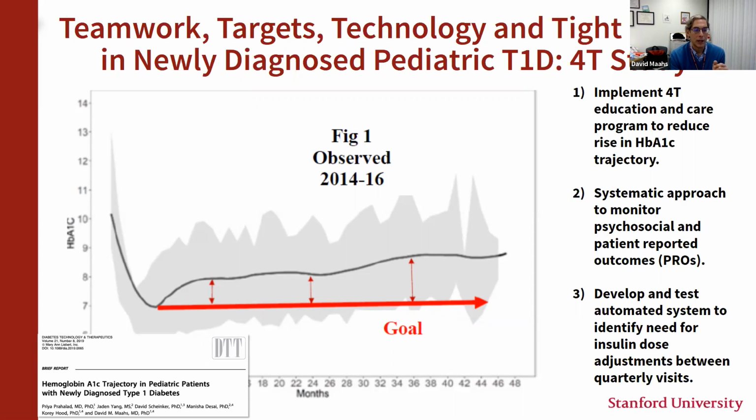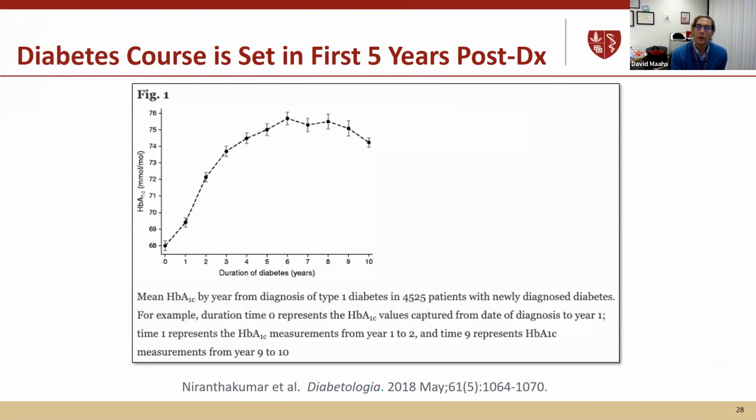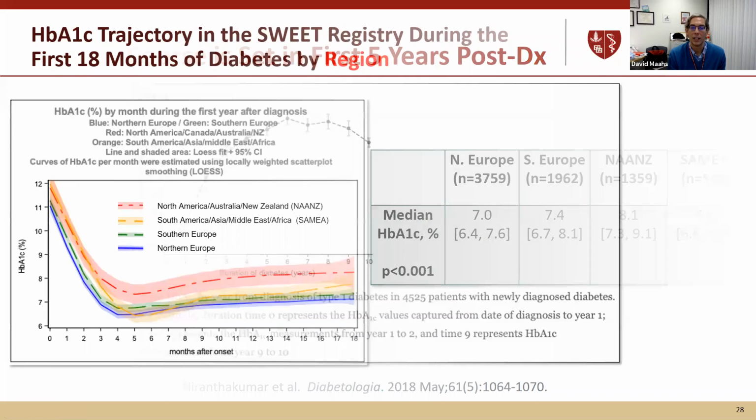And Priya did get a paper published just explaining what these A1c trajectories were. That was in DTT a couple of years ago. And another nice paper is from Diabetologia a couple of years ago, basically making the point that after you reach a certain point in your diabetes care, your A1c tends to level out in pediatric diabetes. So again, with that idea of if we can keep your A1c lower from the start, perhaps we have a better chance for long-term success than to bring it down.